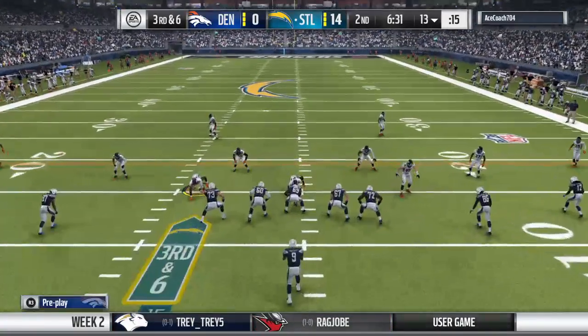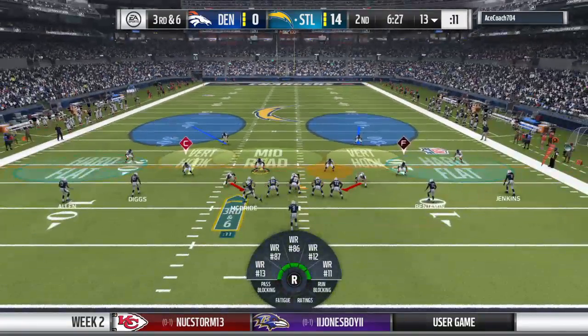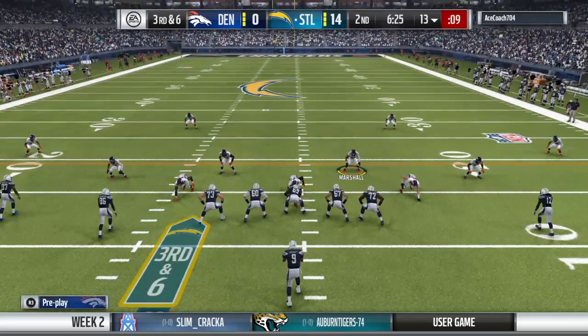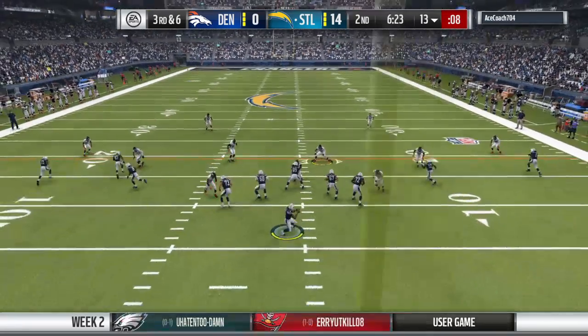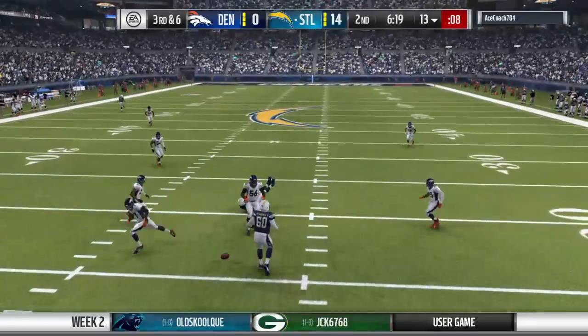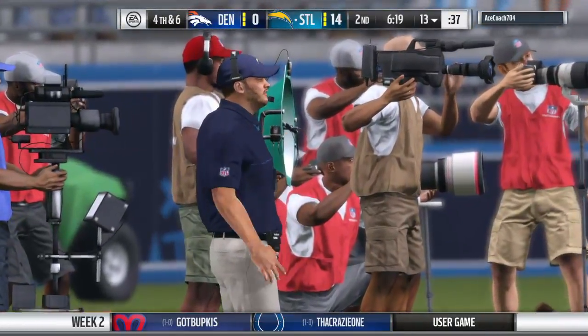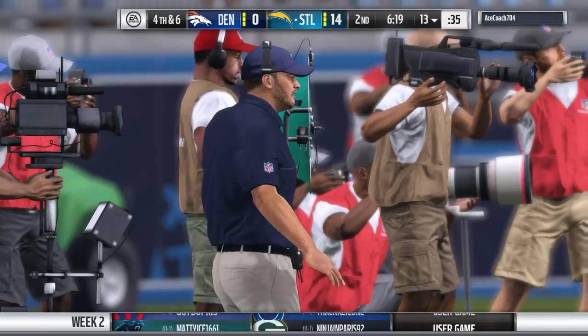They come out 5 wide, 3 of them to the right side. On 3rd down, he'll drop to throw, and that is incomplete.